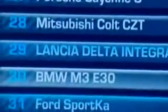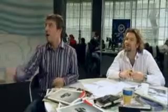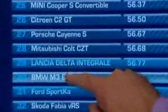Oh, no. In fact, look at that. We've got the Mitsubishi Colt CZT, the car you didn't like, 150 horsepower. How can that be faster? That's what upsets me. It's just behind the Mitsubishi Colt.